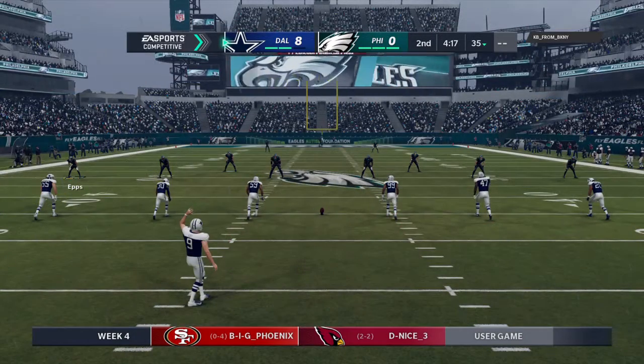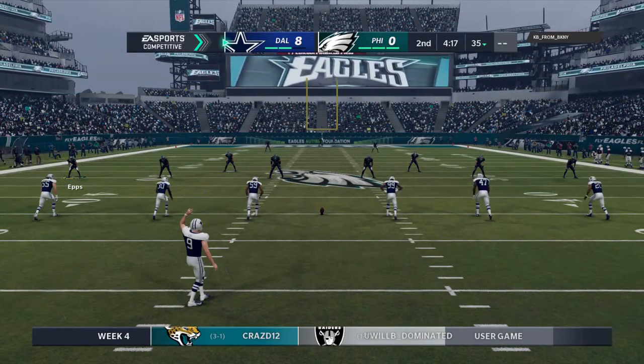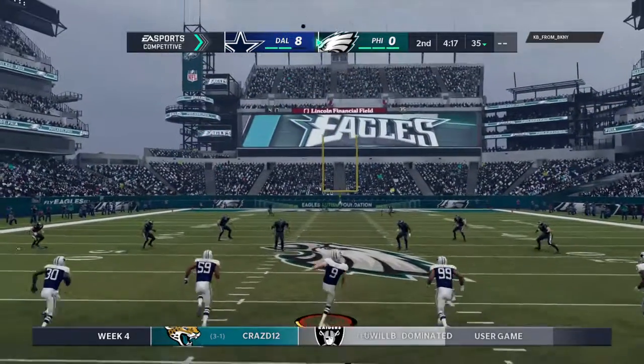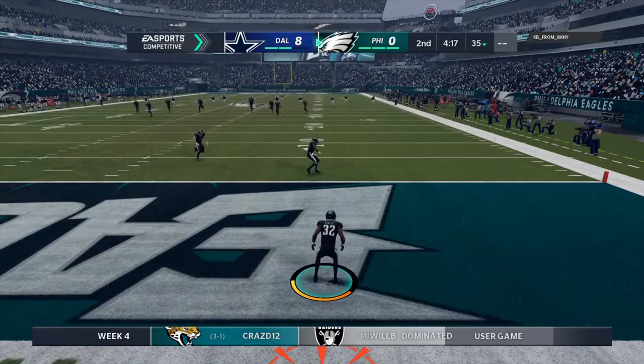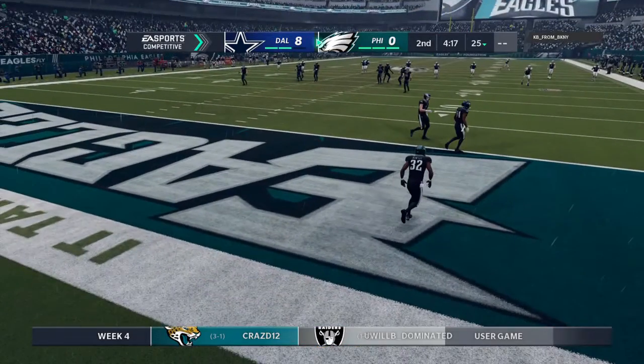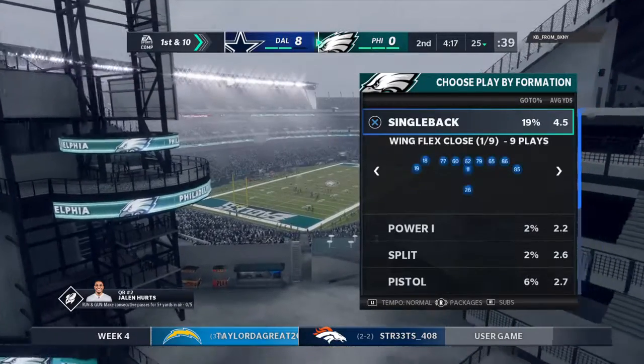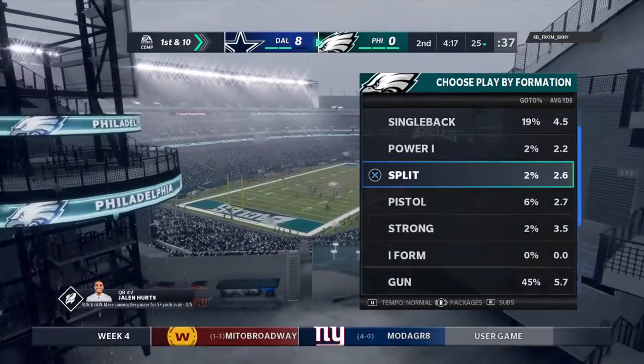Matt Gay set to kick off. Now he's back out there to boom this one away, maybe with some frustration after the PAT miss. And this will not be returnable. It's out of the back of the end zone for a touchback. 25-yard line.